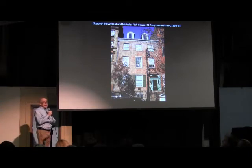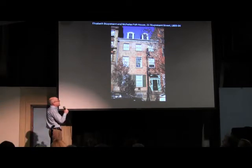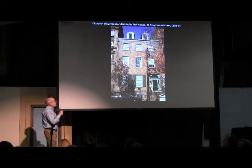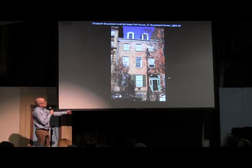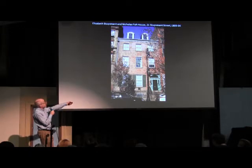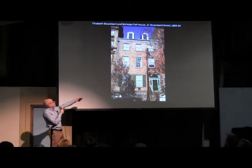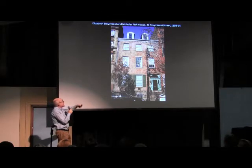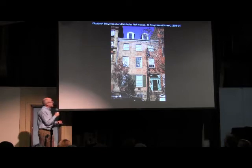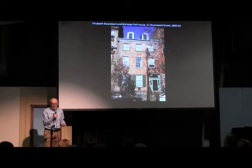And they did so very modestly and very tastefully. This is a picture-perfect, textbook federal-style row house with all the features that we expect in such a house, such as the fanlight over the door, the slender columns with the side lights, the Flemish bond brickwork, the dormer windows, the 6/6 sash, etc., etc., etc. And as I say, modest.